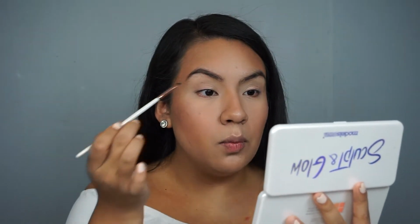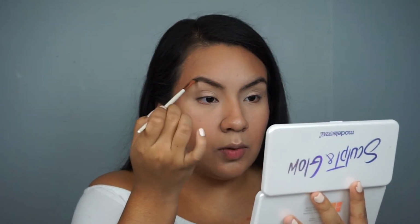Now I know that this bronzer here is light, it's a very warm tone, and it's definitely lighter than what I do for my brows. But since this is an everyday look that we're going for, something easy, something simple, we just want to make sure that our eyebrows look a little bit filled in, even if they're not as dark, because we're not going for a dark, dark look. We're just going for something to cover up the little patches we got going on here.